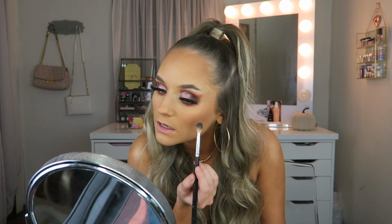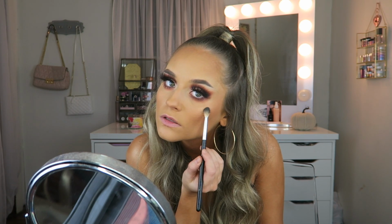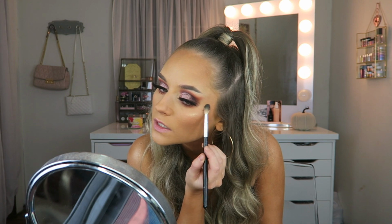So for highlight, I use this little A25 Anastasia brush. I think this is technically an eyeshadow brush, but I love these little blending brushes that are really wispy at the ends for my highlighter. So I'm just gonna spray that and pick up a little bit and just place that right on my cheekbones. And then I work it up into the sides of my face as well.